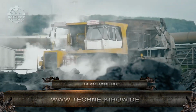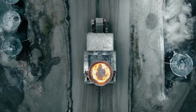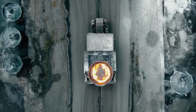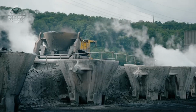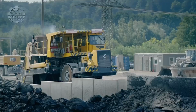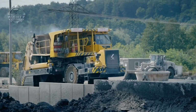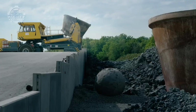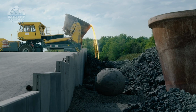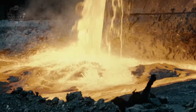Next up, this is the Slag Taurus, and it is a heavy-duty machine designed specifically to transport slag in steel mills. This vehicle is made specifically to ensure a safe transport for materials like molten slag. It is equipped with a slag pot carrier that allows the slag to be emptied completely. Thanks to its sleek design, this machine is best for narrow spaces and can be used to replace railway transportation in tight areas.